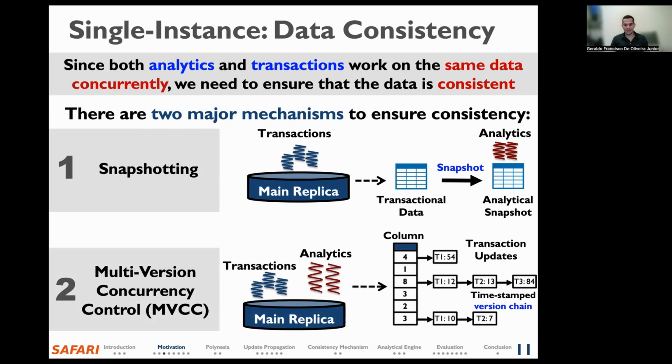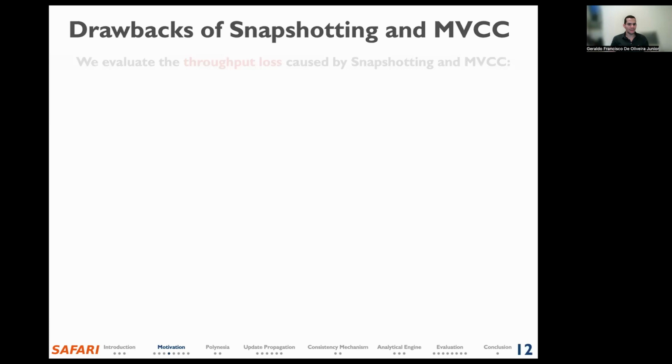During execution, instead of reading separate snapshots, an analytical query can simply use the timestamp to read the most up-to-date version of the data when the analytical query starts. We evaluate the impact of snapshotting and MVCC on the throughput of transactional and analytical workloads.